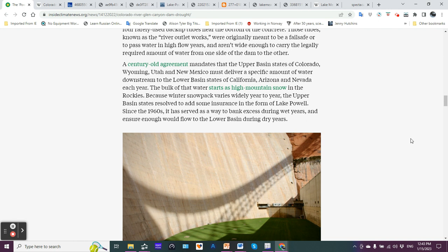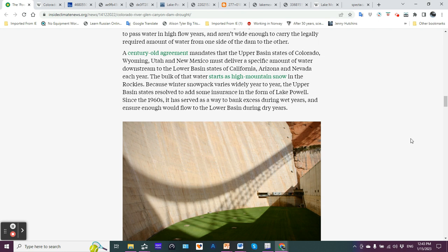Because winter snowpack varies widely year to year, the upper basin states resolved to add some insurance in the form of Lake Powell. Since the 1960s, it has served as a way to bank excess during wet years and ensure enough would flow to the lower basin during dry years.